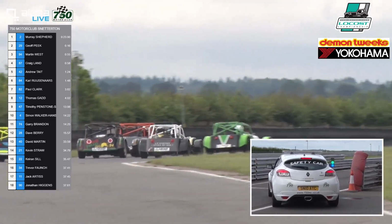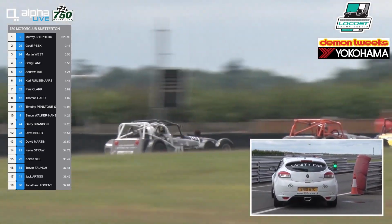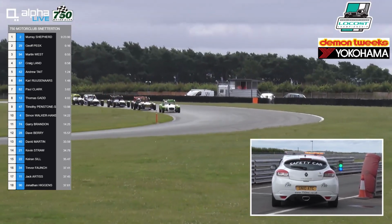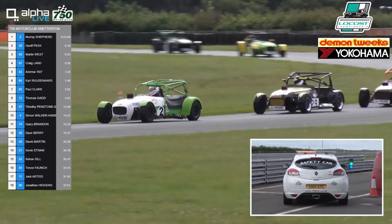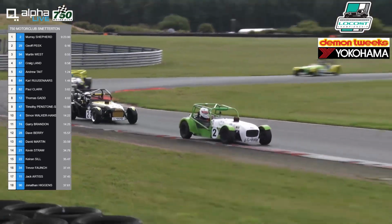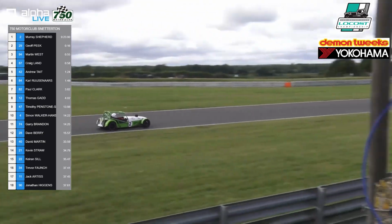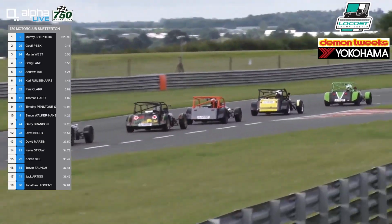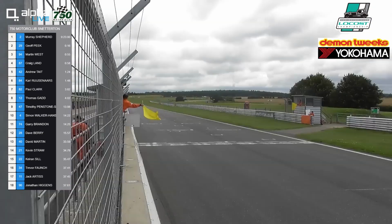This might be an important race to the yellows then, because I'm not sure if they'll be able to get any racing in afterwards. We haven't seen a yellow flag yet, so perhaps a big challenge into Murray's might be a sensible thing to do here. So it's Murray Shepherd that leads. Again, I don't think they've seen a yellow just yet, so it's a race to the line. And now they've seen the yellow. So it's Murray Shepherd that leads, which might be a very important thing for him, Ian.